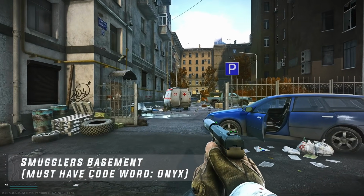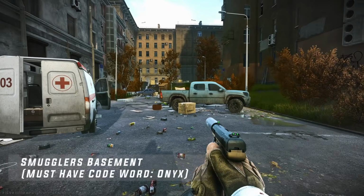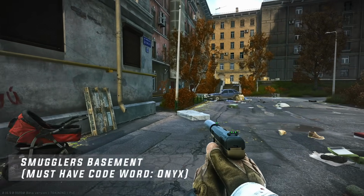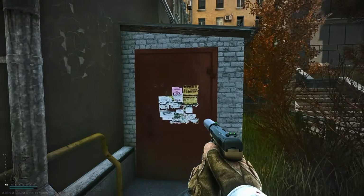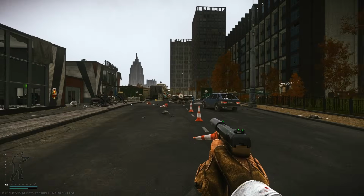Smugglers Basement, which is only available with the item with the code word Onyx on it. It should be just here. Expo Checkpoint.